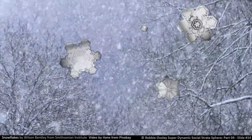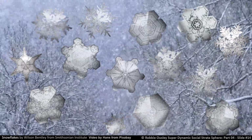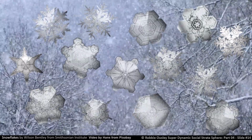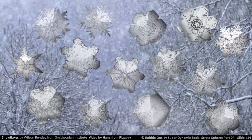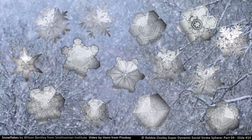A meteorologist named Wilson Bentley took pictures of thousands of unique snowflakes over a span of 40 years. Since 1903, 500 of his photos have been preserved in the Smithsonian Institute archives. Do you notice something interesting about these snowflakes? They all have a peculiar shape, hexagons? Yes, snowflakes are actually hexagons.